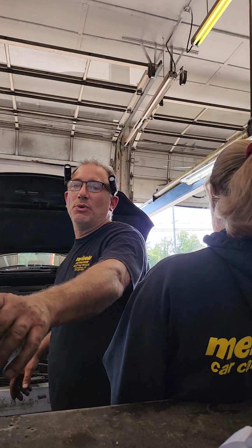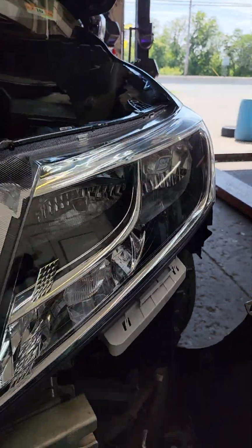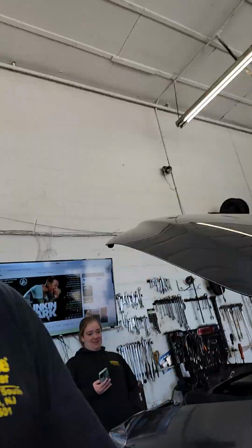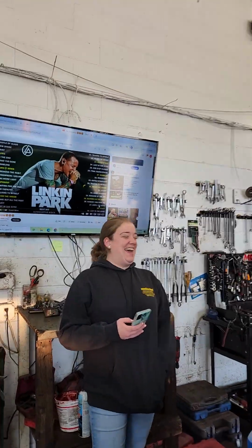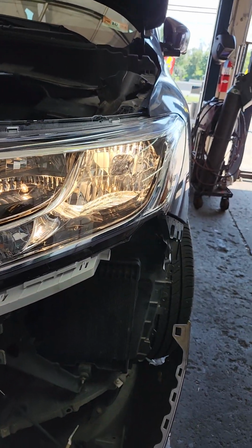Let's ask our YouTube audience. Rachel doesn't believe that this is going to be any better. It's cleaner, but the bulb still looks like meh. Now, this is what it's like working with a woman. You should meet her boyfriend, Dustin. He would tell you that that wasn't a brand new headlight assembly. Now look at the clarity, right?